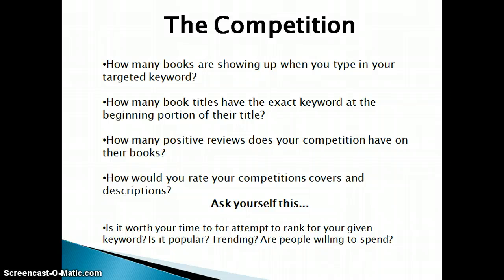And also, you want to kind of take a look at your competition's book covers. You want to take a look at their description. You want to see if they're doing a good job or not, because some books, I mean, you can have the best written book out there. It could be 300 pages, a professional author, they spent thousands of dollars getting it edited and proofread.